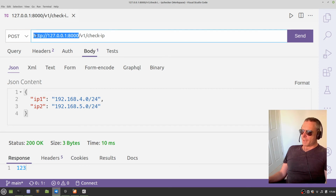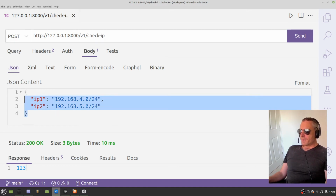As ever, the FastAPI Uvicorn instance that you fire up on your localhost will be port 8000. Then v1. So all this you can call whatever you want. I've called it v1 because you're supposed to give APIs version numbers so that you can write version 2 and then you don't have to break version 1. That can still work in the background for existing users. Check IP is just something kind of human friendly. This is the JSON content.